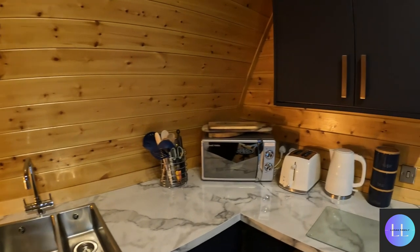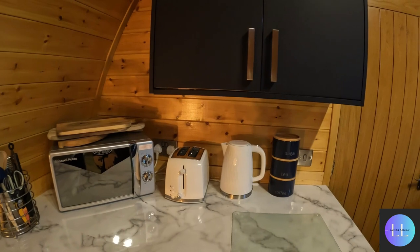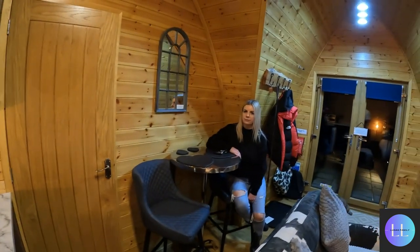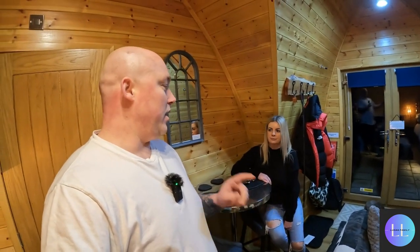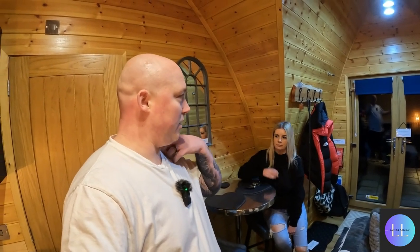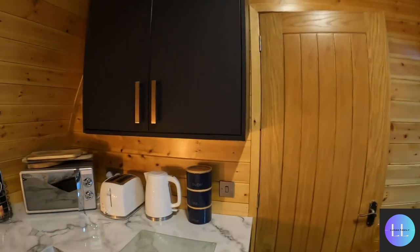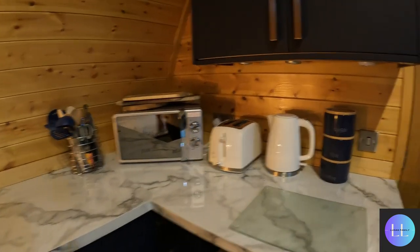Nice little kitchen. There's actually more here than it says. We did read on the website that there was just a microwave and a kettle. So we were thinking, I wonder what we can do with just a microwave and a kettle. And we thought it's a shame there wasn't a hob or a toaster even. But there is a toaster. Maybe even an air fryer with an extraction fan on it. I'm not sure on the rules.